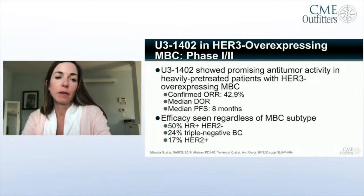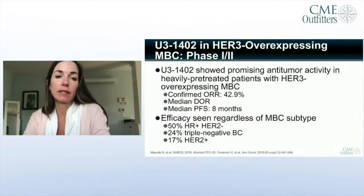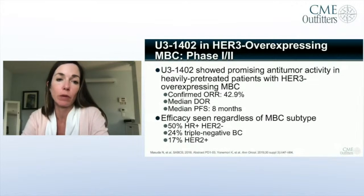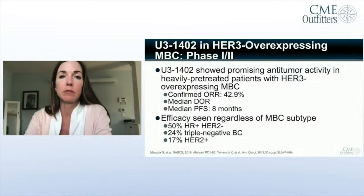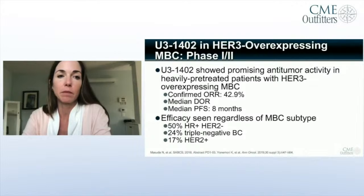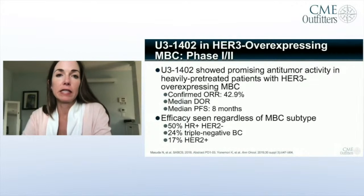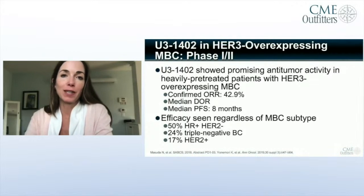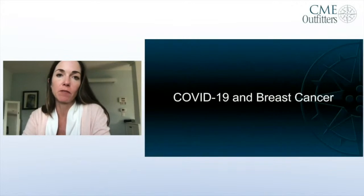Next slide. So this has been evaluated in phase 1 and 2 clinical trial in heavily pretreated patients, and it's shown promising anti-tumor activity with a confirmed objective response rate of 43% and a median PFS of 8 months. And interestingly, the efficacy does seem to be seen regardless of the metastatic breast cancer subtype. So half of them were hormone receptor positive, about a quarter were triple negative, and 17% were HER2 positive. So I'm actually excited to see more data relating to this exciting molecule and the treatment for all different types of breast cancer with HER3 overexpression.